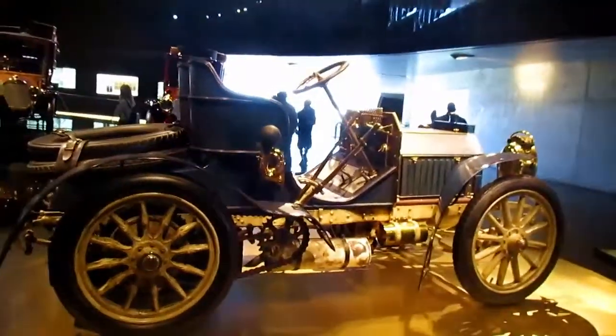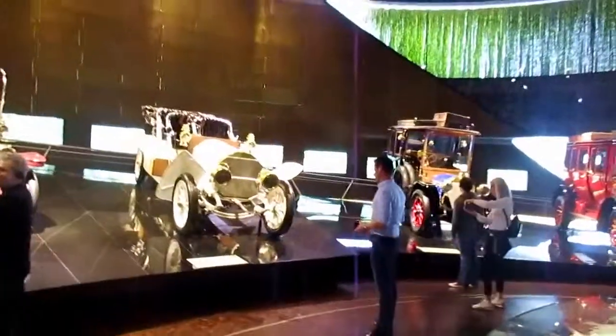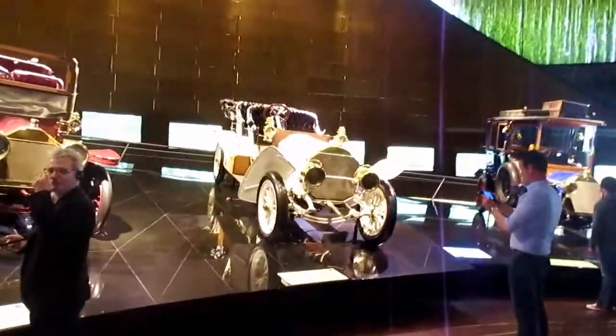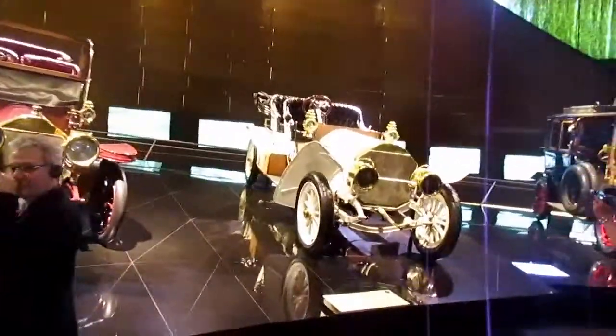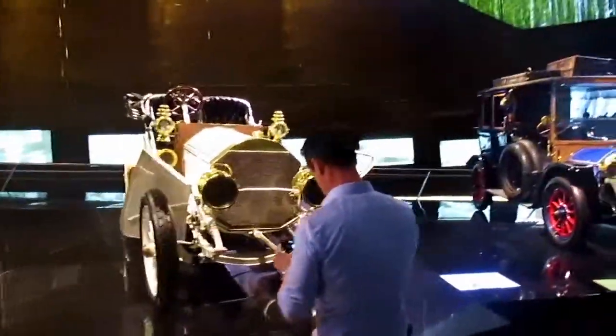And, you know, looking at this car, you can actually see why. This is the Carl Benz and Gottlieb Daimler museum here in Stuttgart. And this whole area, I can't imagine how big it is.